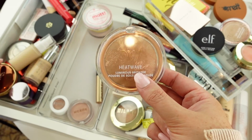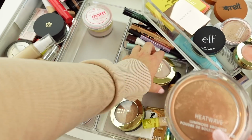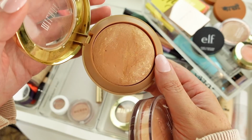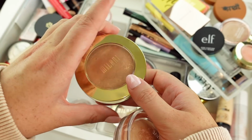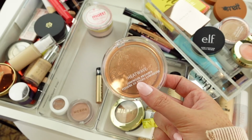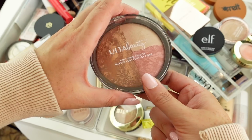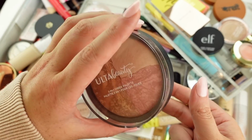Okay, for bronzer, I have the Flower Beauty Heatwave Luminous Bronzer, which is such a nice option for every day. I also have the Milani Baked Bronzer, which I've been using so much this year. I think I'm going to take the Milani one out and give it a break just so I can focus on some other options, and I'll keep the Flower Beauty one in here. I'm also going to keep this Ulta Beauty cheek palette in here. This has a bronzer, a blush, and a highlighter. I use this all the time.